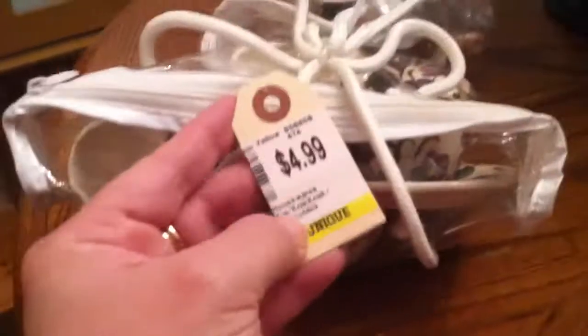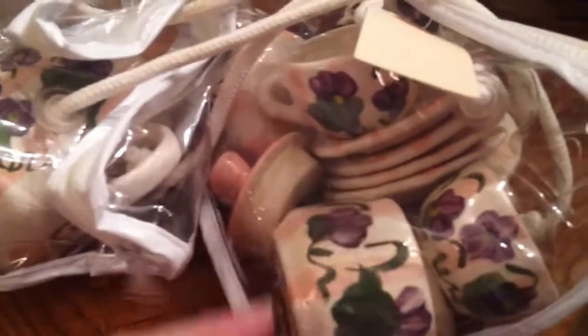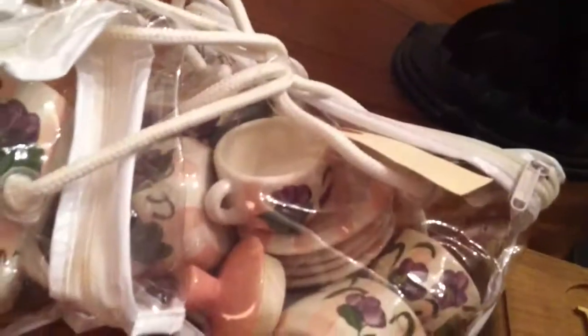This I haven't even opened yet, but it looks like all the pieces are there. It was $4.99, and then it was half, and it is a little tea set. Looks like it's a setting for four. There's the four bigger plates, the four smaller plates, cream, sugar. This one here has the teapot. The teapot lid is here. And cups and sugar and creamer.